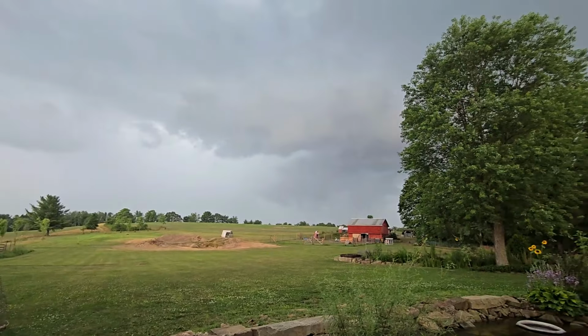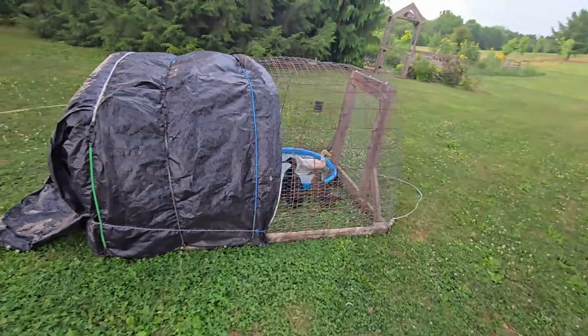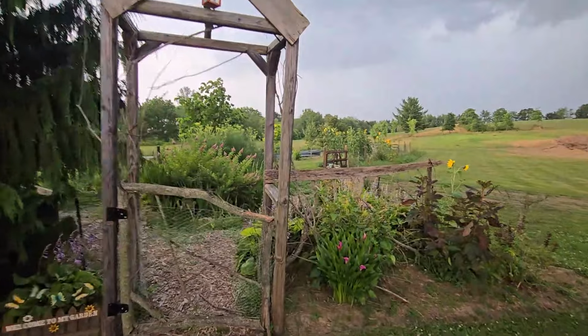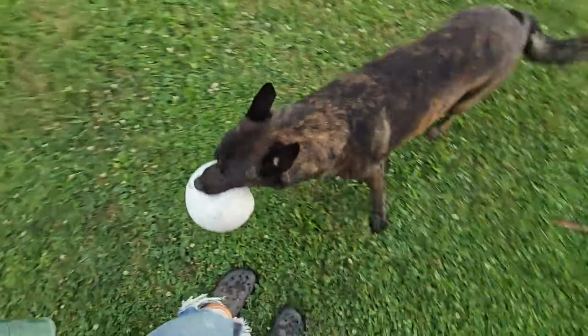Ooh, we just had some lightning over there. Yeah, and the rain's starting to come down now. Hey, Dabbles. You probably shouldn't be playing in the pool, bud. No, you and Maggie get out of the pool. We'll jump down here in the vegetable garden before the rain gets too bad. Come on, what are you doing, pup? It ain't time to play.